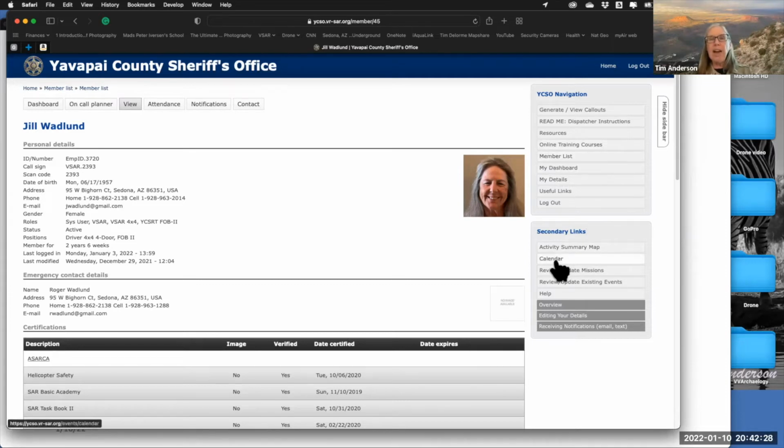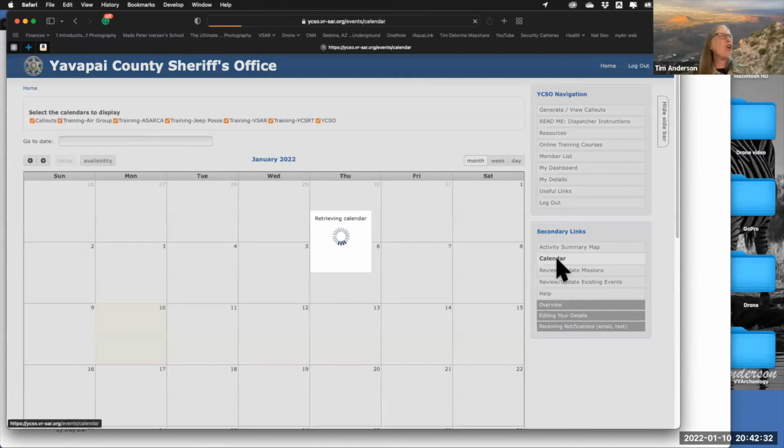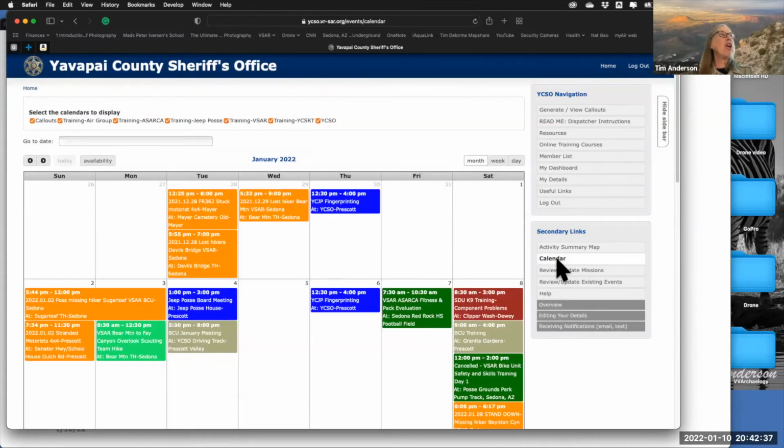And we have a calendar. The calendar is color-coded, mostly by unit and by call-outs. Everything that's in orange is a real call-out for our services. Anything that's in a different color, each unit has their own color. We are green. So Friday the 7th, this past Friday, we just had our pack and fitness test.